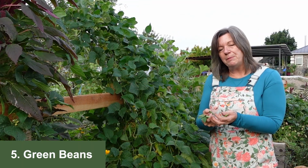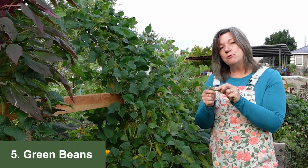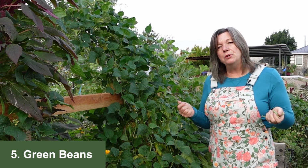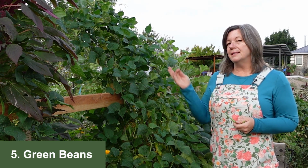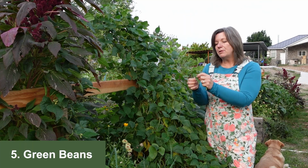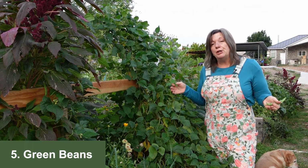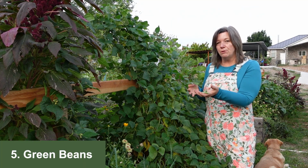You can grow the green beans and you can eat them like this, or you can let them dry and you can use the beans that are inside similar to how you would use pinto beans or something like that. And the entire plant is edible. The most tender young leaves are the best ones to eat, and they're better cooked. You've got a tremendous amount of food in addition to the beans.